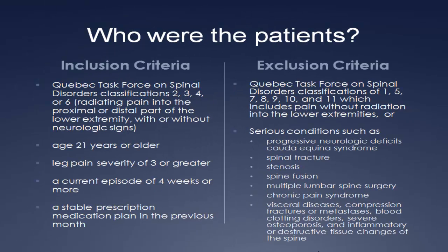So who were the patients? Well, the inclusion criteria were classifications 2, 3, 4, and 6 using the Quebec Task Force on Spinal Disorders, which includes individuals with radiating pain into the proximal or distal part of the lower extremity, with or without neurologic signs. Patients were 21 years or older, had leg pain severity of 3 or greater, a current episode of 4 weeks or more, and a stable prescription medication plan in the previous month.